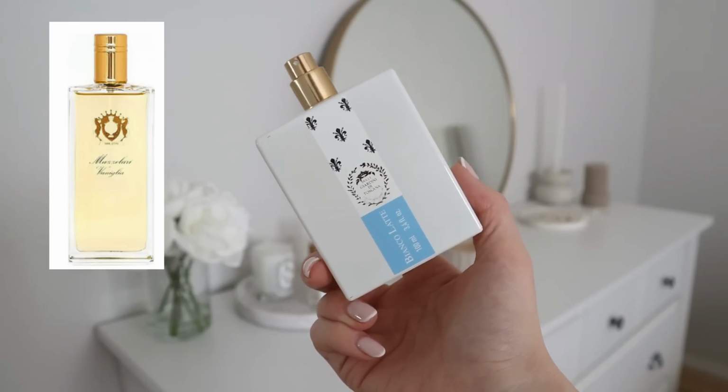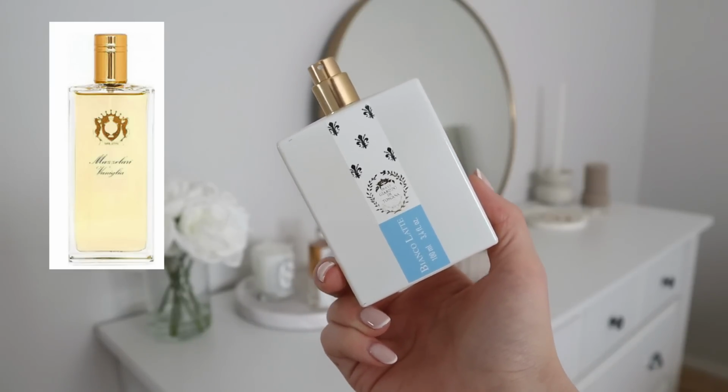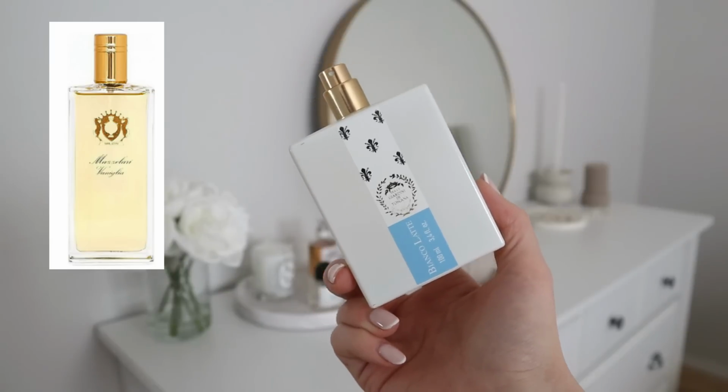Mazzolari Vanilla. Better than this one, in my opinion. I like it better. Why? Because Mazzolari Vanilla has 3 notes. It has caramel, vanilla, and orchid.